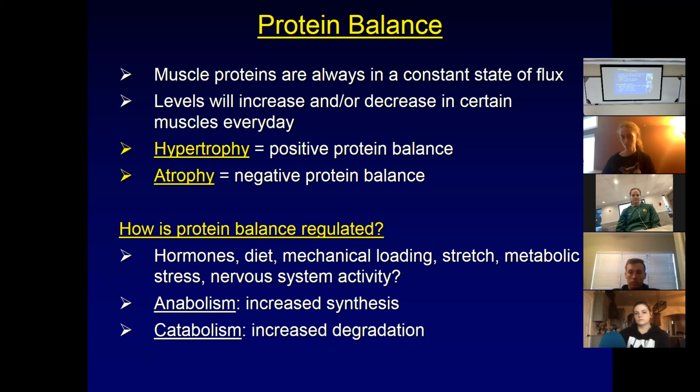So they're always in this state of flux. What we need to do with exercise is do something to tip the scales towards hypertrophy and away from atrophy. Okay? An increase in protein synthesis is called anabolism, and an increase in protein degradation is called catabolism. So we need anabolism to predominate and drive hypertrophy, rather than catabolism, which is driving further breakdown. Now, you guys may have heard of this with aging. It's sometimes called sarcopenia if it's an older person. But the process is the same. Basically, you're losing muscle because we're stripping out those proteins to do something else.